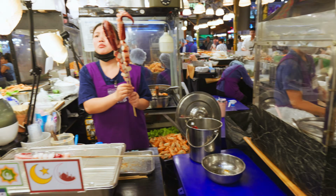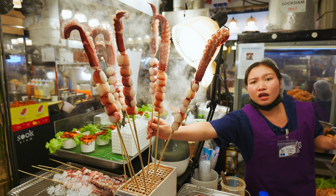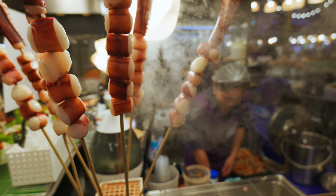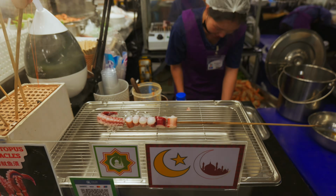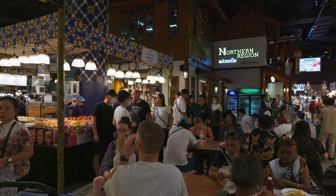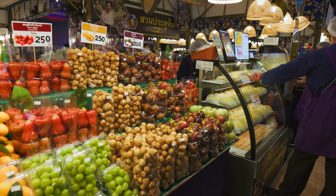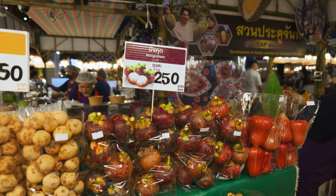Jesus, look at that, steaming away. That's interesting. Octopus, I presume they're grilled. Yeah, they're grilled out back. Slow-cooked pork. As you can see, this place is just a little bit crazy, isn't it? More fruit. My favorite fruit. Not at those prices, 250 baht.